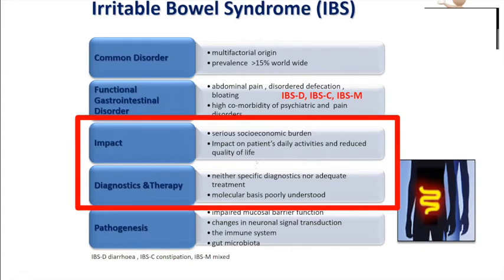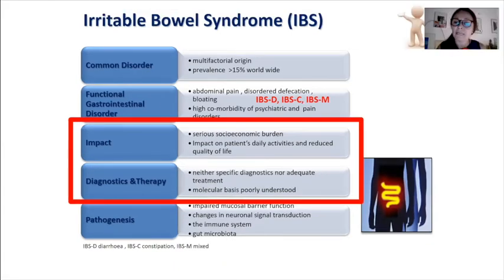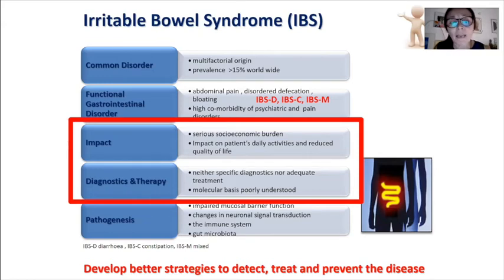And the diagnostics and the therapy are hazy because neither specific diagnostics nor adequate treatment exist, as I already told you. And this is basically still based on the fact that the molecular basis is poorly understood and several factors playing a role in leaky gut generation are involved in that. Our aim is to develop better strategies in order to detect, treat, and even prevent these diseases. And from the knowledge we gain in IBS research, we also may profit in other gut-brain disorders, of course.